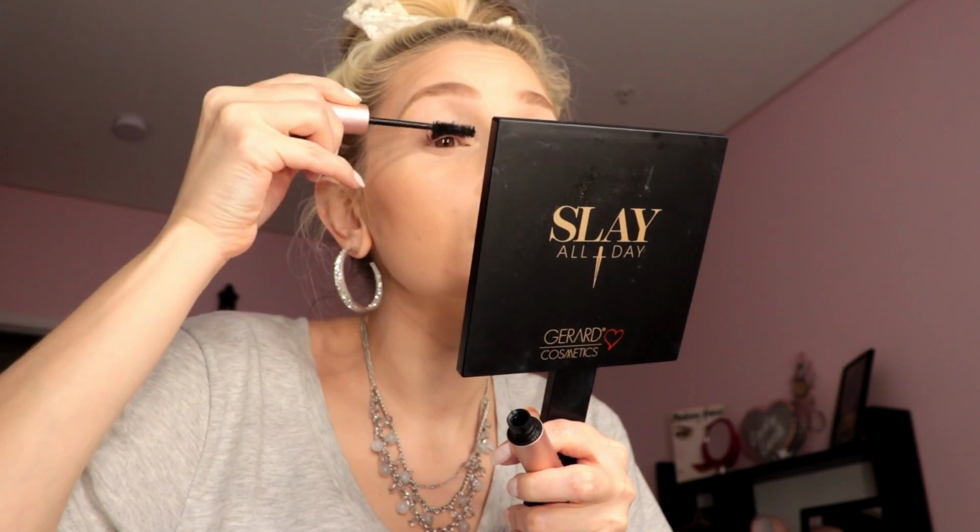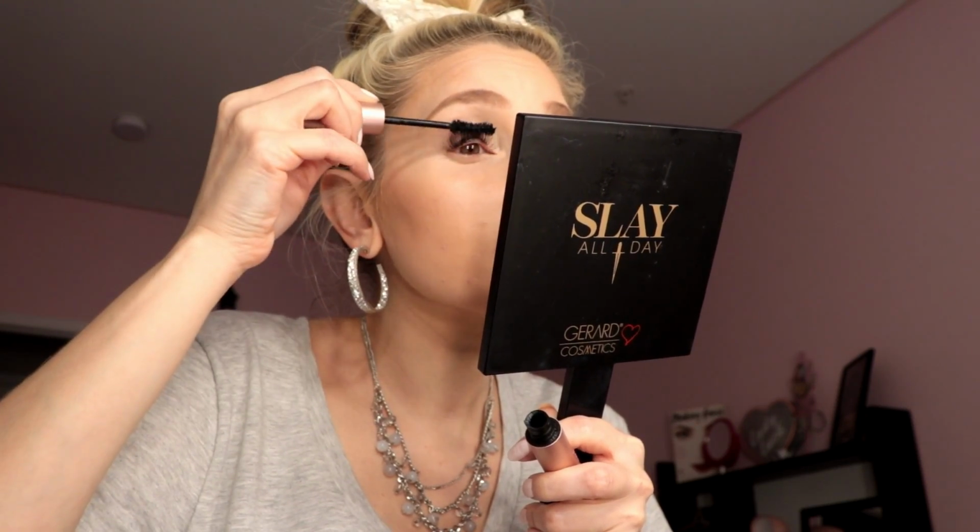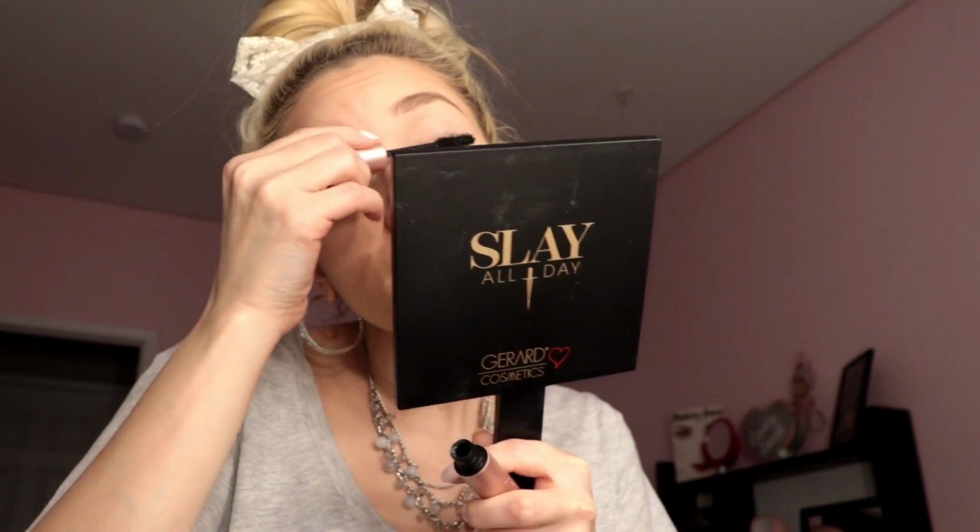Okay, so we're gonna go in with the Too Faced mascara. This is really heavy feeling, by the way. I've never actually bought a full tube of this mascara before, but I have in the past bought the travel size. And I don't remember if I like it or not, but it looks okay right now. Obviously just put on like a small coat, but then I'm gonna go in with some more. Okay, so I just got done applying the mascara.